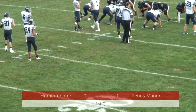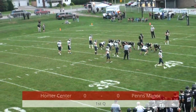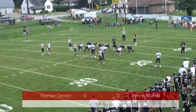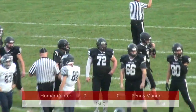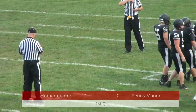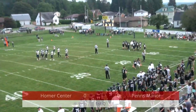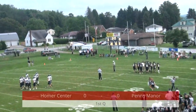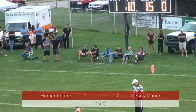Back with you, but Homer Center, we're going to take a quick break because they didn't have enough folks on the field, and Coach Page isn't happy about it as he storms out to the offensive huddle. 2:47 left in the first quarter. Penns Manor nothing, Homer Center nothing.